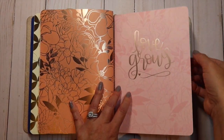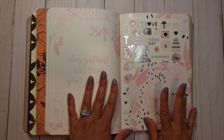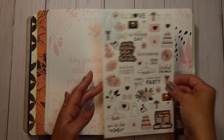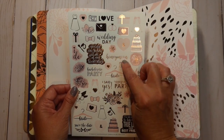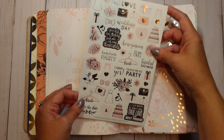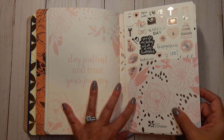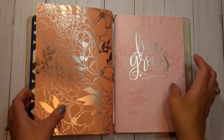So that is her final book in this. In the back of this book, they also give you another sticker sheet, and this one is wedding specific. So obviously if you were using this for something other than wedding, then this sticker sheet would probably not apply to you. But this is really cute because it has lots of little stickers that say bride and honeymoon and engagement party, save the date. So all these little happy moments that happen throughout the engagement are on that sheet. And then of course it's tucked into this beautiful rose gold foiled pocket folder in the very back. And that is her wedding planner.